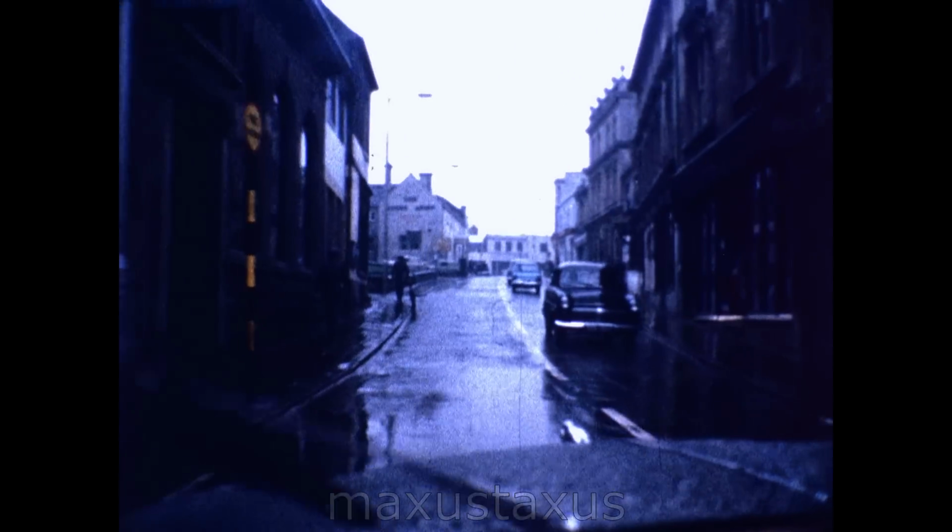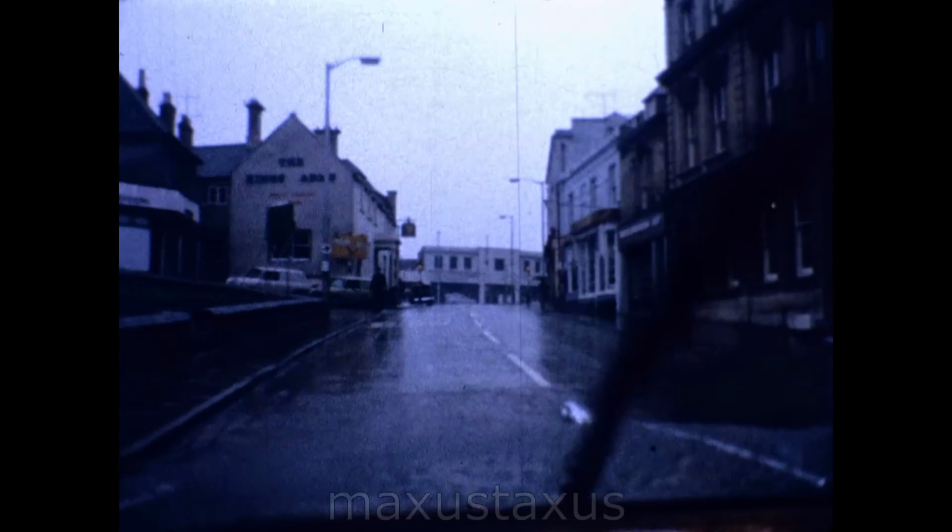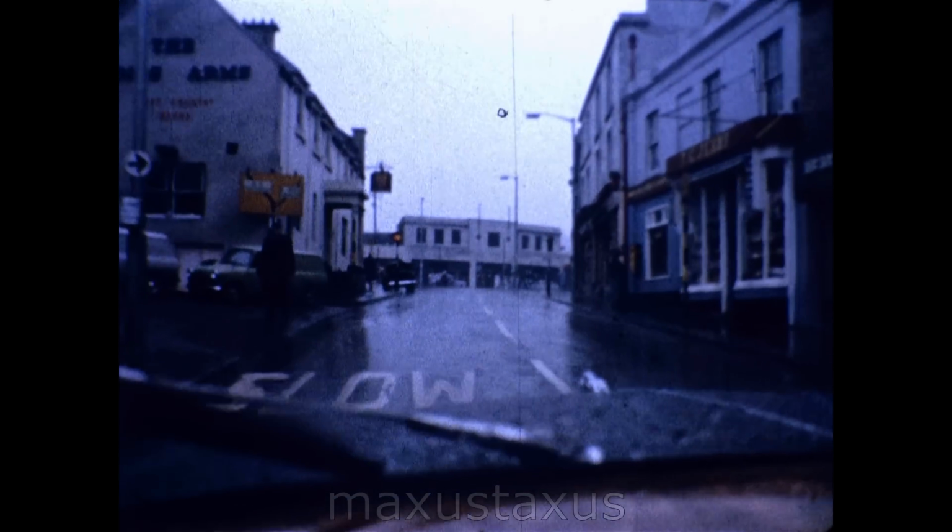Now here's a very much better service coming up, for example. Watch these pedestrians and take it steady. Slow sign on the road there. Car parked on the bend. Changing down into third. Pedestrian crossing clear. And gently coming round under very gentle acceleration.